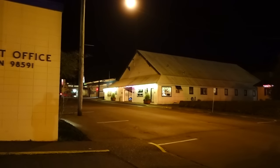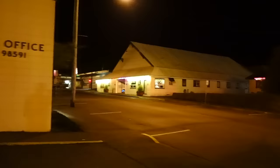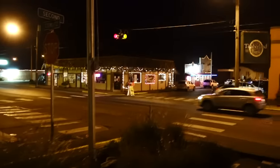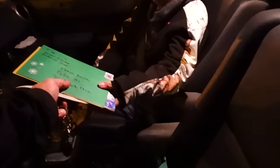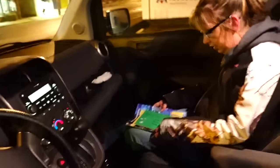So it's supposed to be one heck of a snowstorm coming. Don't see any sign of it yet. Look at that, our little city hall. Got some Christmas lights. The little salon there's got some Christmas lights going. Checking the mail. There you go, Ma. Thank you, Paul. Looks like I got something from Brian Fisher's. Ooh. Looks like he sent us some Christmas cards or something.